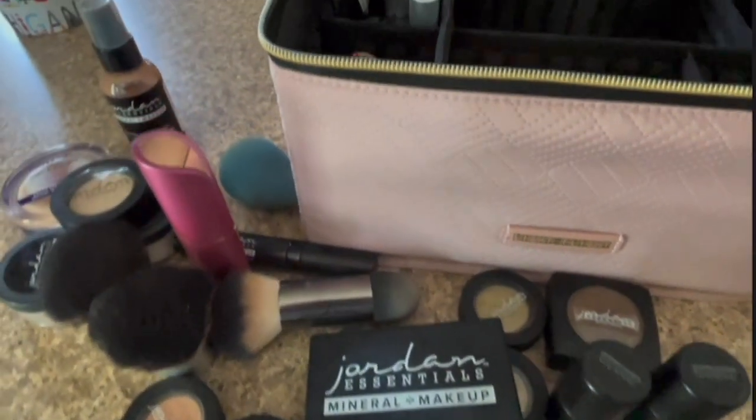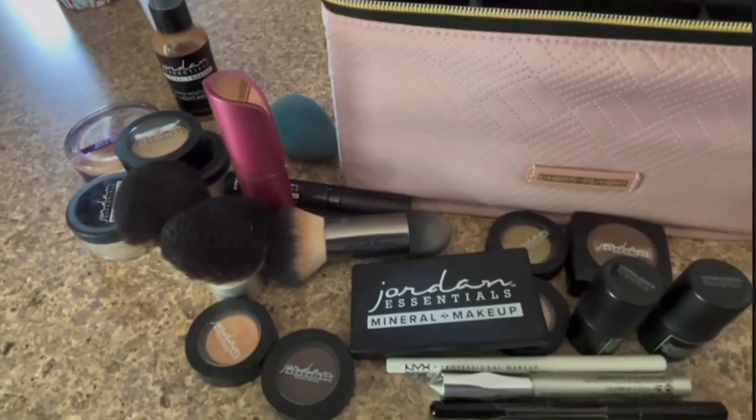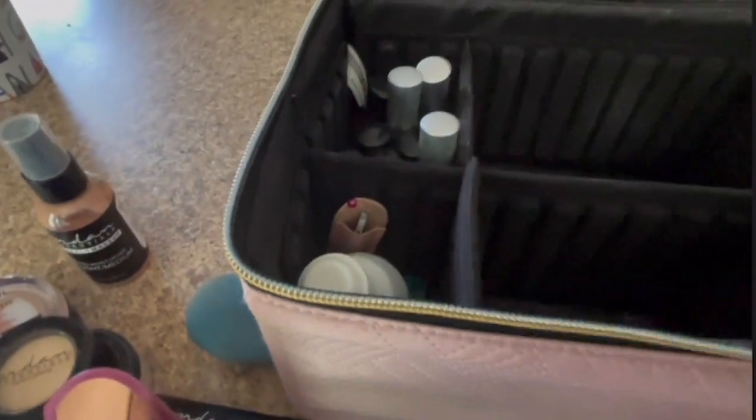It's so funny because I'm not really a big makeup person, but I certainly have a lot of makeup for someone who doesn't wear makeup every day.